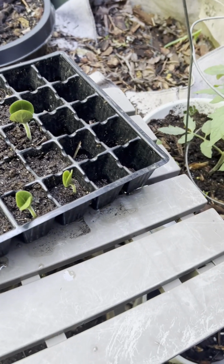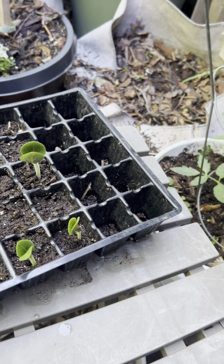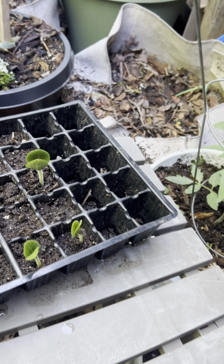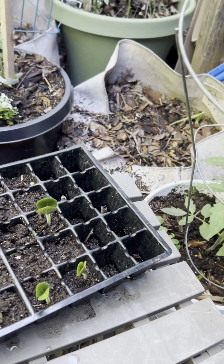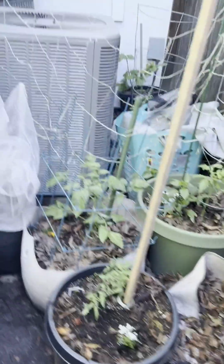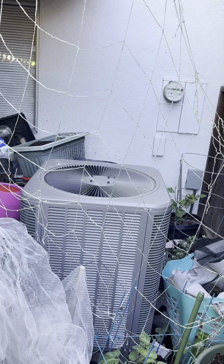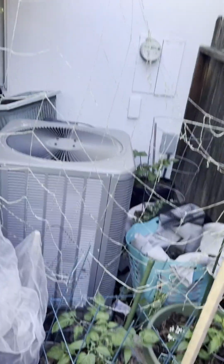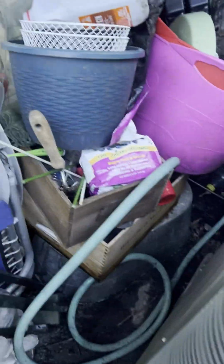I'm not quite sure. I've meant to take pictures, but I think the front two might be like a small butternut called a honey nut. And back there, way back beyond the AC, see if you can see it, back here.